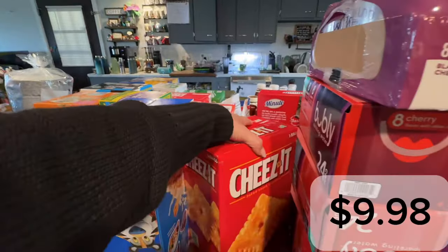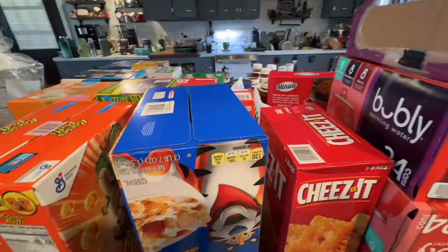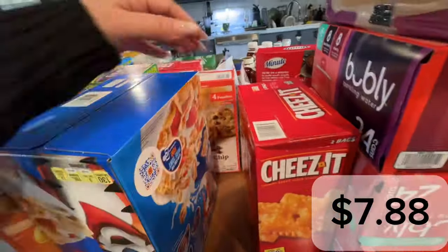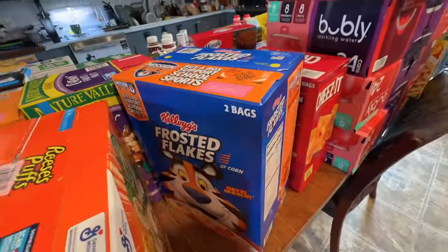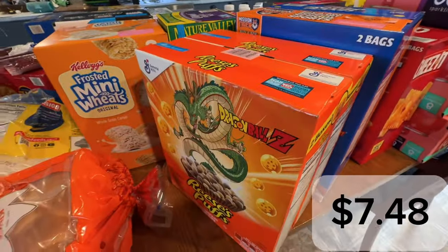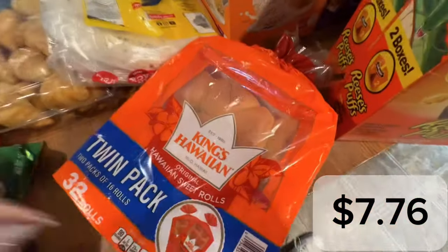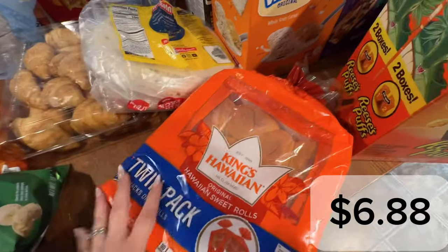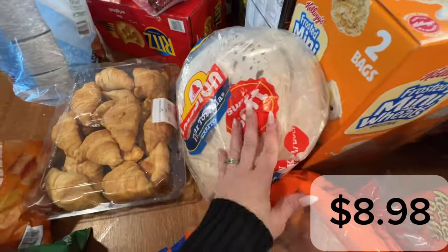We got a big box of the Cheez-Its, the double box of the Frosted Flakes. A lot of their cereal comes in a 2-pack. So we have Frosted Flakes. We got the Reese's Pieces, the Mini Wheats, the Hawaiian Sweet Rolls. I'll probably put a pack in the freezer. And a bunch of wraps. We always go through wraps.